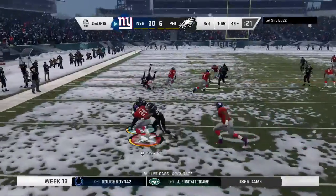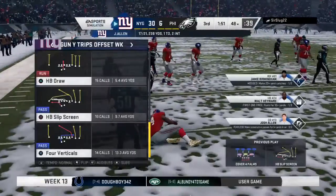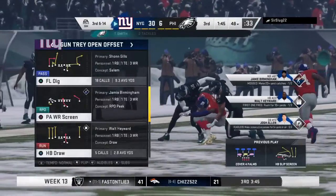On second and 12, Allen. They'll try and set up the screen. It's complete. And they go backwards here, losing yardage back at the 48-yard line. Time to give a little credit here.